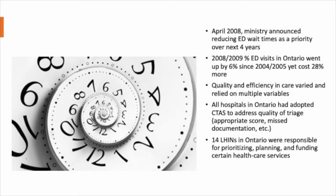There were also questions about quality and efficiency depending on the different institutions. At that point, all hospitals had adopted the CTAS model, so they were all triaging in the same way, ensuring that everybody was documenting and capturing the right information and using modifiers. And at the time, the 14 LHINs were responsible for the different funding and initiatives that would happen.